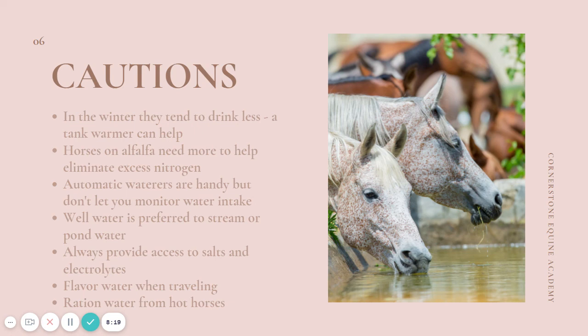water or electrolyte-flavored water. And if you have a very hot horse, we're talking polo pony, endurance horse, one that's exercising a lot, you don't want to let them have free choice cold water because they can drink more than they should, which can cause them some discomfort in their stomach. It actually won't cause, there's an old wives' tale that it'll cause them to colic and founder.